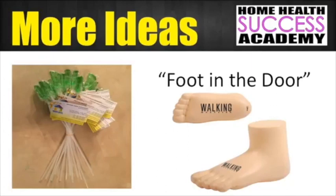And then you can send the stress reliever. Look, I'm sure that you're having some stress at times, so I just wanted to get my foot in the door to be able to help you out. If you received my sweets in the past, now I'm giving you something to relieve your stress as well. So you want to use things in the correct way to help you guys get the words out.